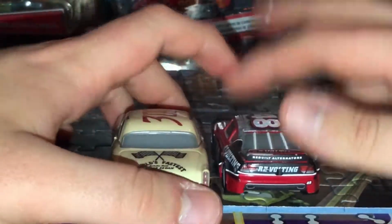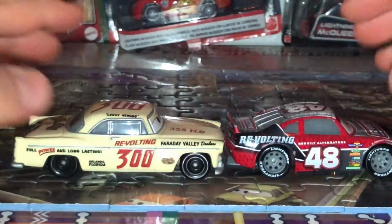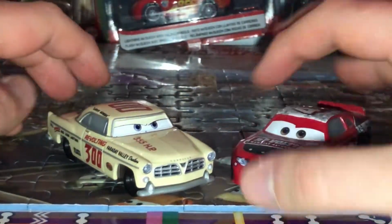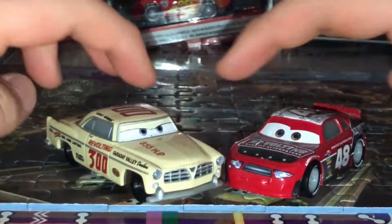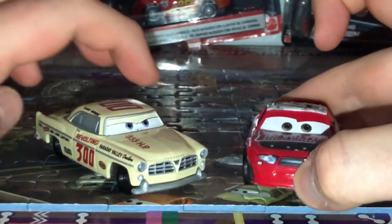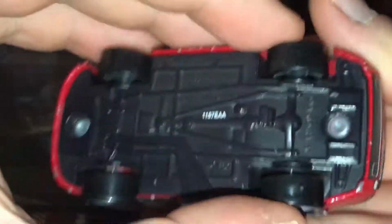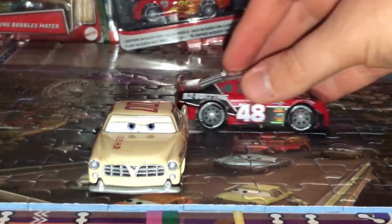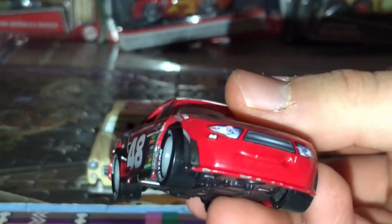And he's the revolting racer for Cars 3. So which one do you prefer, TG or Leroy? Mine will be Leroy, as I said, and TG will be my least favorite. And look at my TG. I might get a replacement if he has a cheaper price, but maybe not.